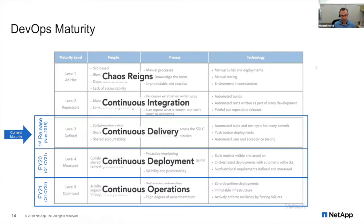frequently to production. And then the level 5 is continuous operations. And this is where you get to zero downtime deployments, immutable infrastructure, chaos engineering. And we're really building applications and building a platform that never goes down.